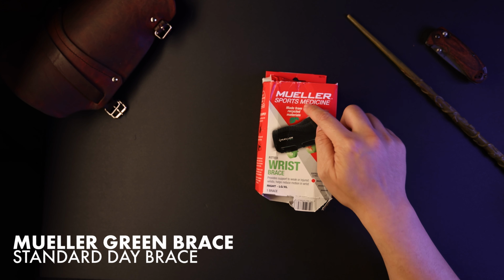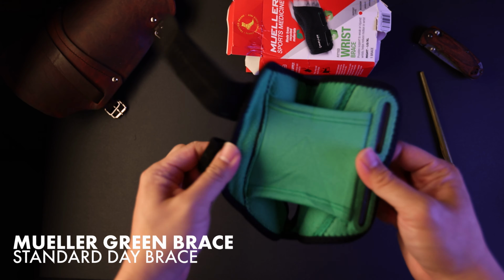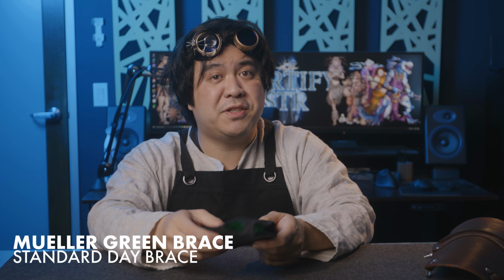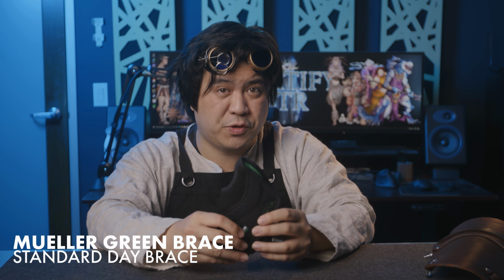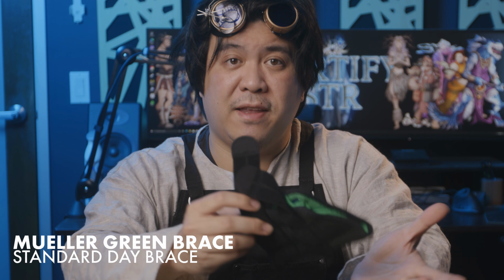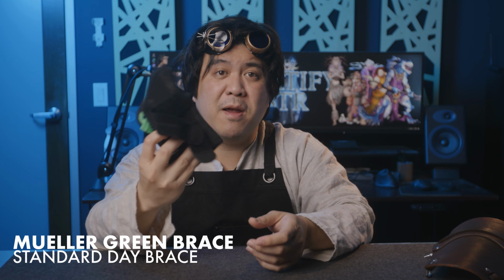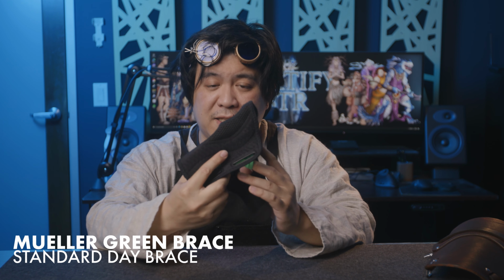In this category, we have the Mueller Green Brace, named for the green recycled plastic liner. Mueller is an established, well-trusted company and makes some great products, so you can rest assured that you're going to receive something decent when you order this. This one comes in multiple sizes, as well as a left and a right model. This one's a right model. The fabric is breathable and non-latex in case you have an allergy.